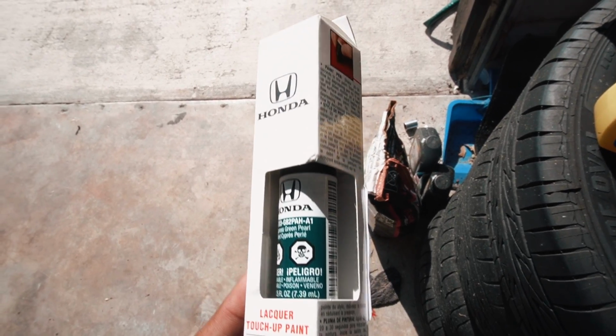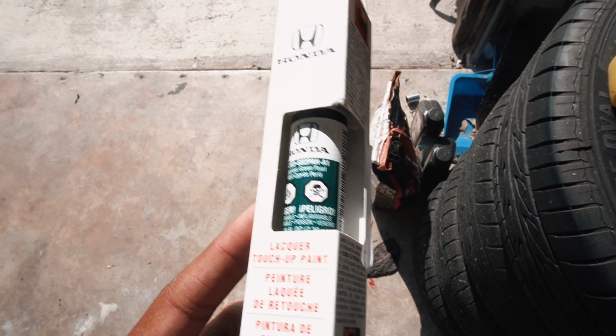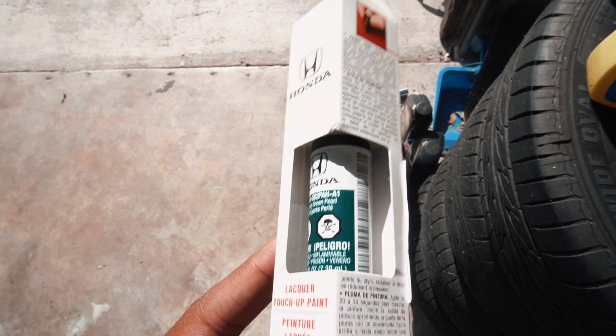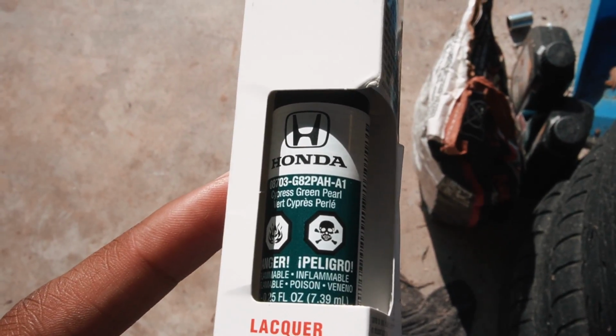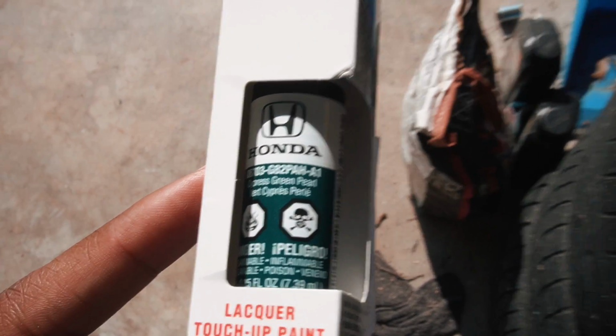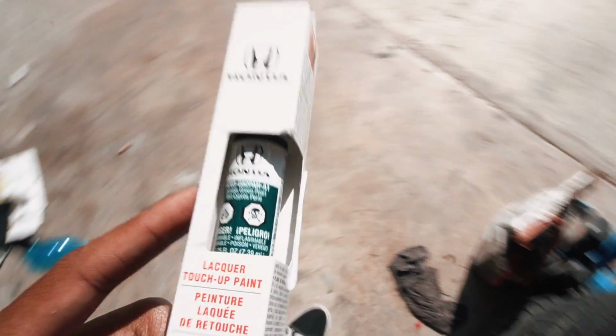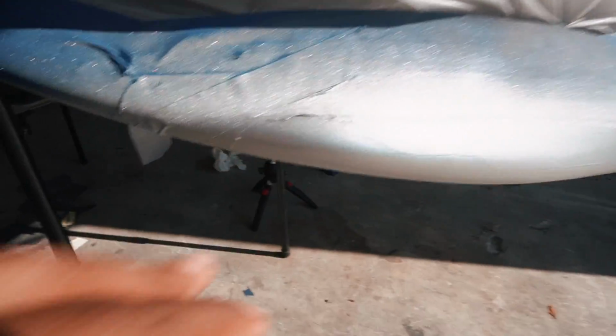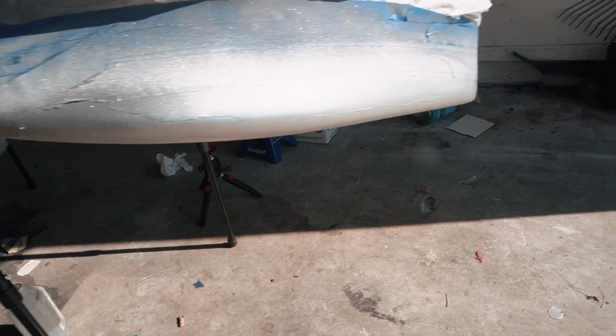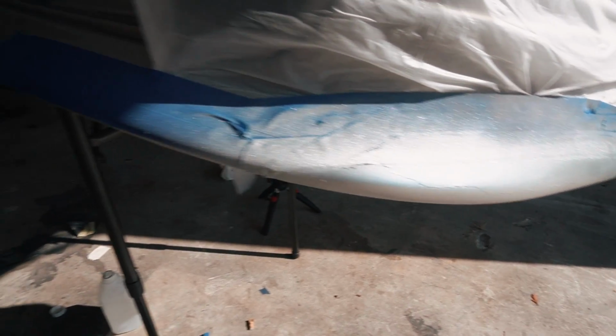Yes. So now I can do some touch-up stuff on the Integra with my little touch-up paint pen. And that's the paint code of the Integra, because everybody asks, what's the paint code? It's G82P. Cypress Green Pearl. OEM Honda color, baby. But, yeah, man, I wish you guys could see it. I guess it's not too bad. I mean, the main flaw is right there where it's chipping up and stuff. But I couldn't get it to not be like that. But that's not bad for, what, half a clear?